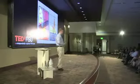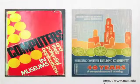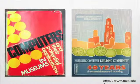There's a chapter in this particular book by J.C.R. Licklider. Anybody know who Licklider was? BBN, one of the early inventors of a lot of the internet technology. If you don't know who he is, you might read the book Where Wizards Stay Up Late. And in this chapter, he makes some predictions about where he thinks museum technologies are going to go over the next 40 years.